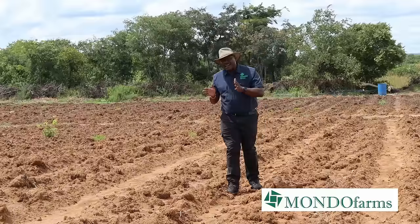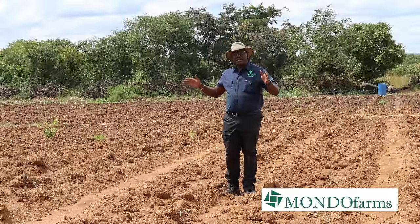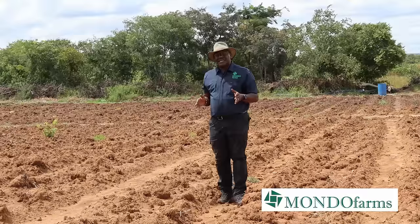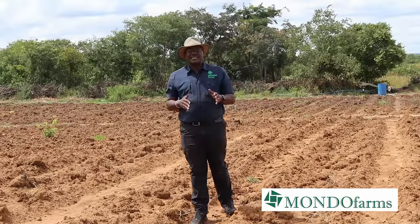We need to talk about how we use compost here at Mondo Farms. I'm standing in the middle of Kondwani 1B, and in this block, we are preparing beds that are going to have a crop of green pepper transplanted into them in a few days' time.